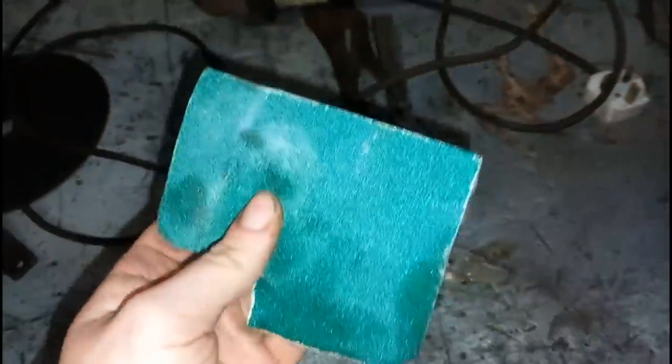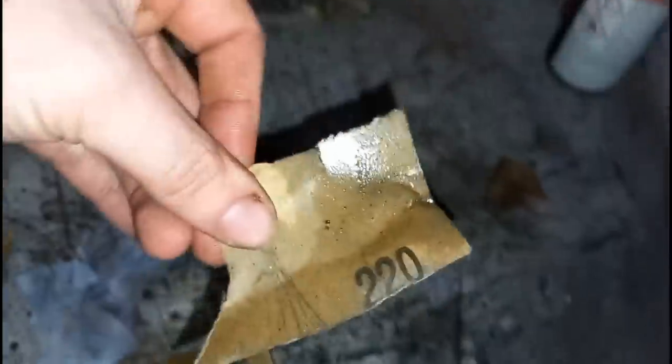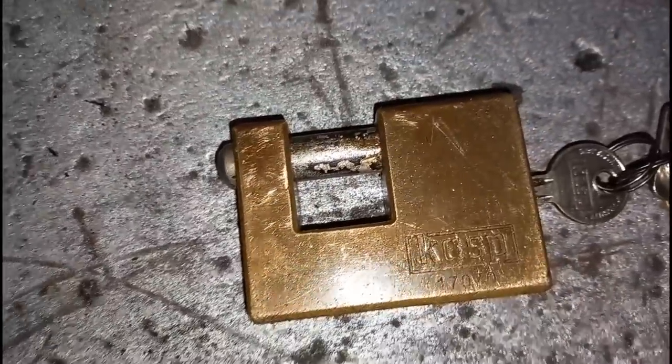But yeah. So what I did was I got a bit of this 80 grit sandpaper and went over the lock and scrubbed it down with the 80, and sprayed a couple of coats on it. And then I went over with a 220 grit, and that just gave it a smoother, shinier finish. So that lock is done.